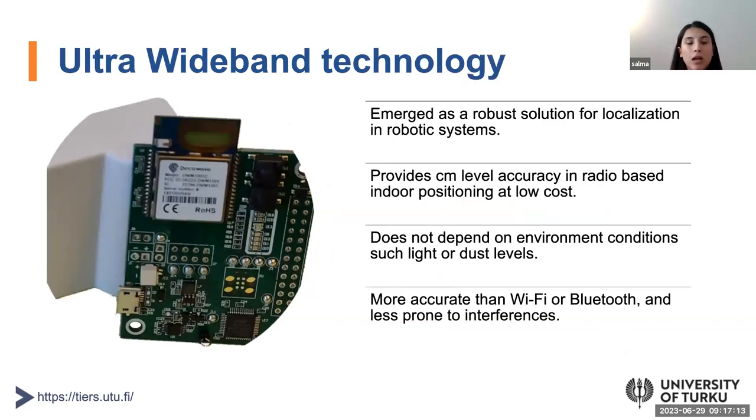What is it? Ultra-wideband technology emerged as a robust solution for localization in robotic systems, especially for GNSS-denied environments. It can provide centimeter levels of accuracy at low cost. It also has the advantage that it doesn't depend on environmental conditions such as light or dust, like what would happen with cameras and lidars. It is also more accurate than Wi-Fi or Bluetooth and less prone to interferences.